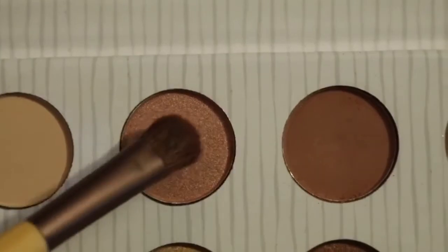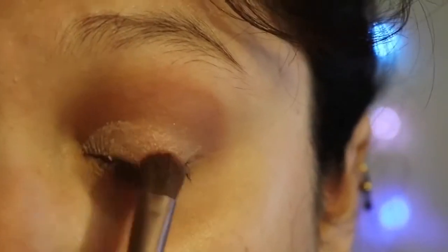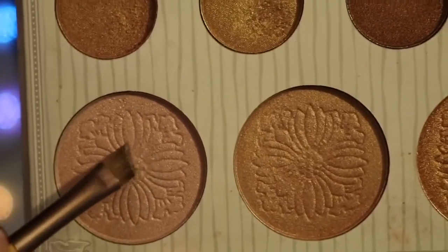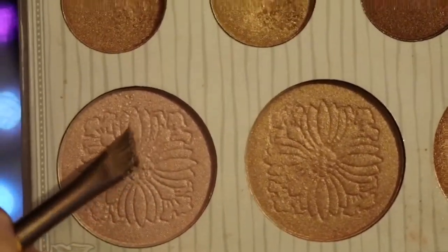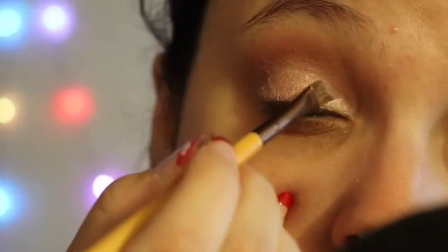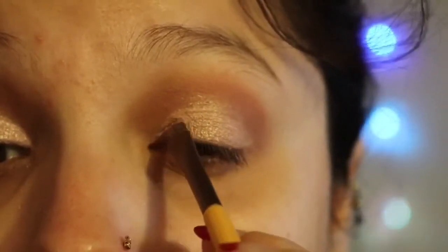Then I'm going to be going into the same palette. I'm going to be getting this shimmery color. This is going to be in the center of my lids. It's kind of like a shimmery pink. And then I'm going to be going in with the highlight color that is in the bottom left, and I'm going to be using this in the inner corner. I'm going to be using this really to shape the eye look to make sure that it stays very defined.